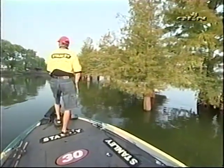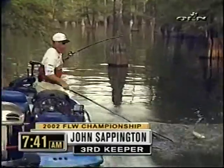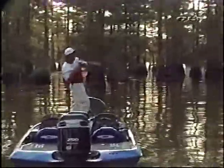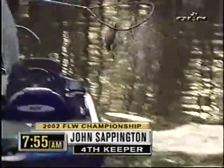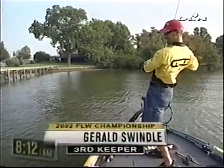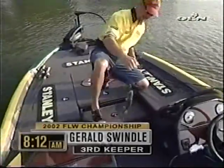Once again, just minutes after Swindle catches a keeper, Sappington does the same. At 7:41, Sappington added another over the 17-inch slot. Then 14 minutes later, a keeper under the slot gave him 4 for the day at 7:55 a.m. and just under 10 pounds. Little did the Oklahoma native know he'd caught his last fish of the day. It's now 8:12, and Gerald Swindle is back in the docks and would soon be back at his live well. It was just big enough to be number 3.